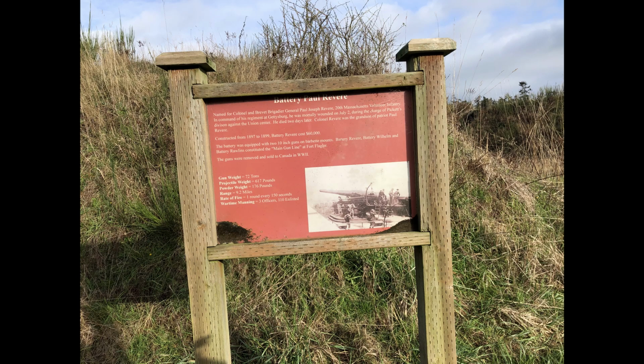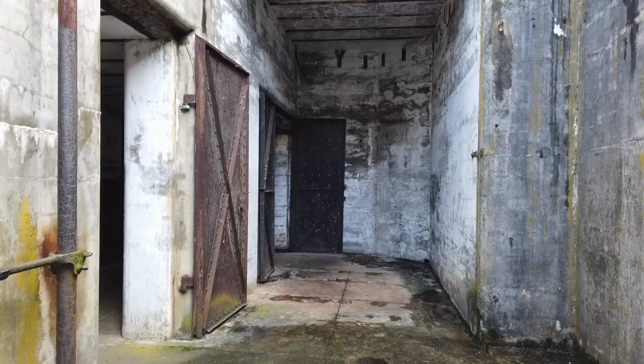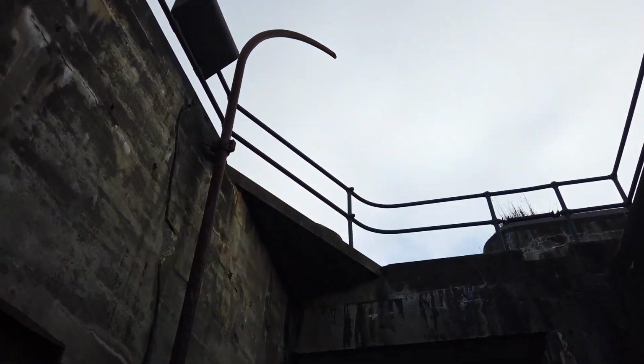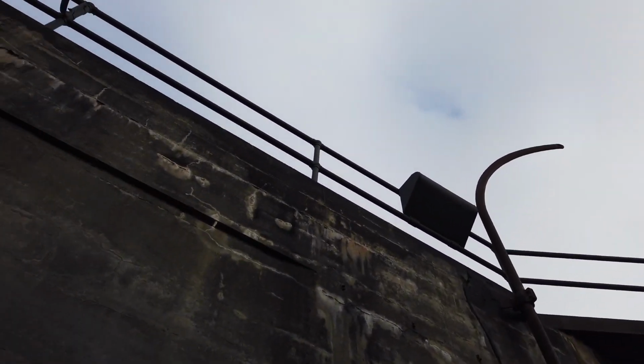Battery Paul Revere, constructed between 1897 and 1899. This battery had a range of 9.2 miles.